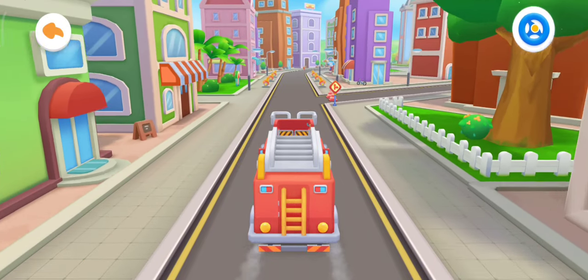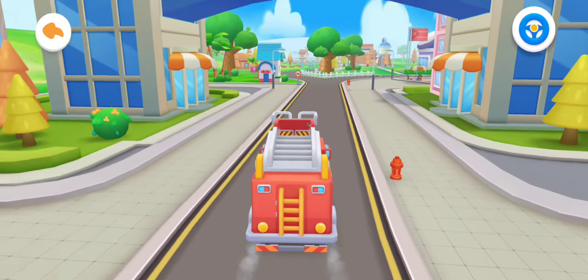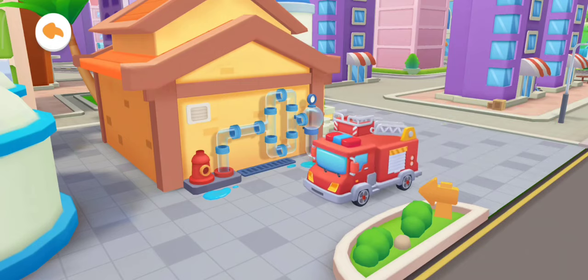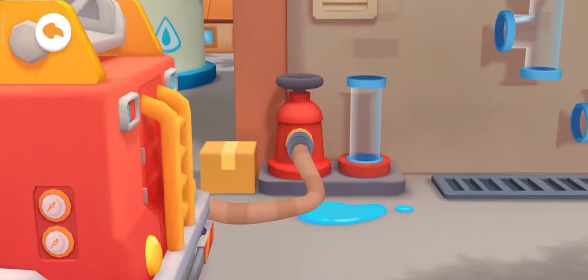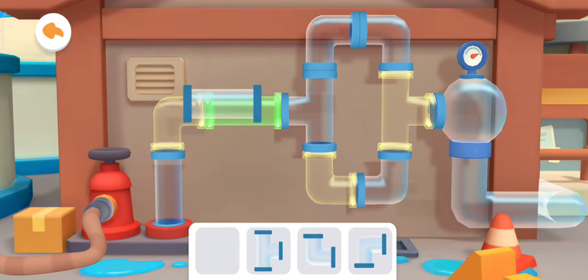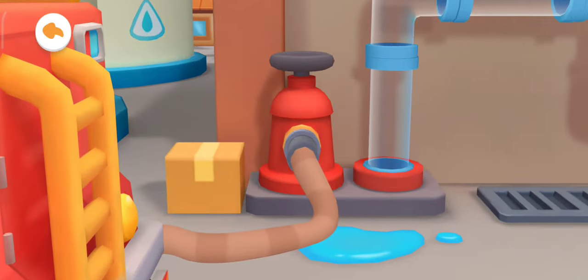Firefighting is complete! Let's fill the fire truck with water! Arrived at the water filling station! Let's prepare to add water! Drag the hose. Turn the hose to tighten it. Let's connect the pipes. Awesome! The pipes are all connected. Water is filled up. Loosen the hose.